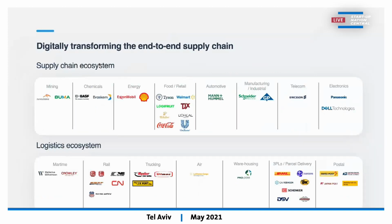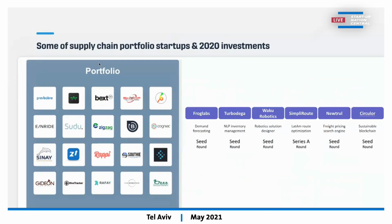And here you can see some of our partners in the supply chain sector. As you can see, it's super diverse, and we are focusing on energy supply chain or chemical supply chain, automotive, manufacturing, trucking, rail, warehousing, third-party logistics providers, postal services, electronics. And we are working with these companies on really finding the right niche technologies for them, what they can implement in-house, and work together with the startups on those topics.